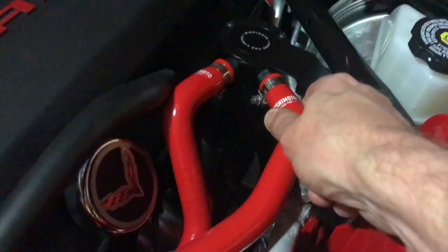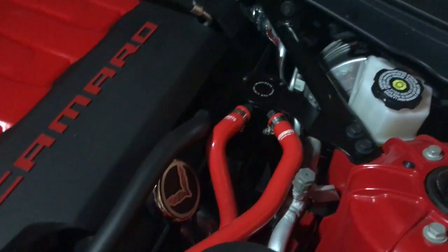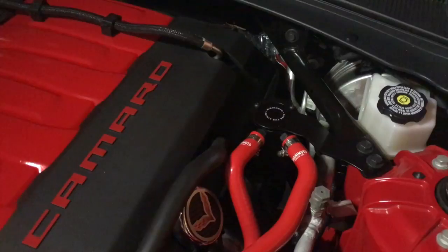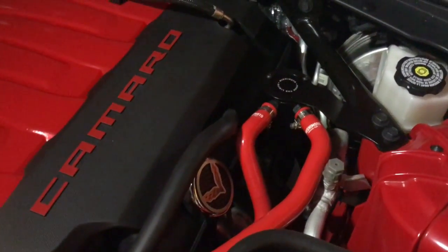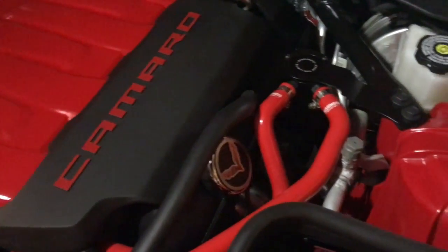And make sure the lines here are good. Pull on them, make sure they're snug there. We seem good to go. Once I get that catch can tightened down, we'll start her up. And if you come back here and hear any issues or whatnot, I would just retighten all your lines, or if you run a CEL, check engine light.